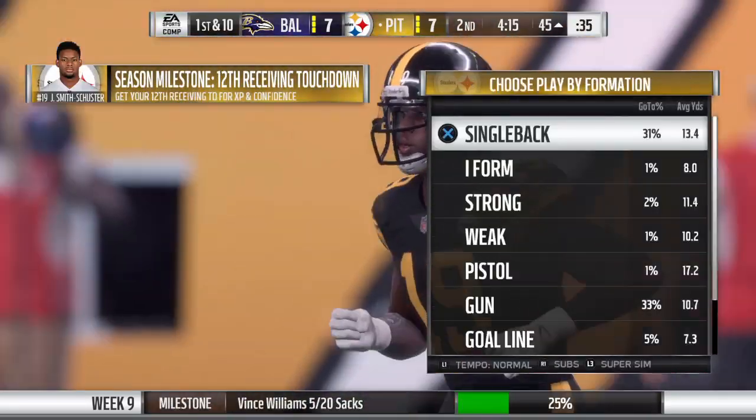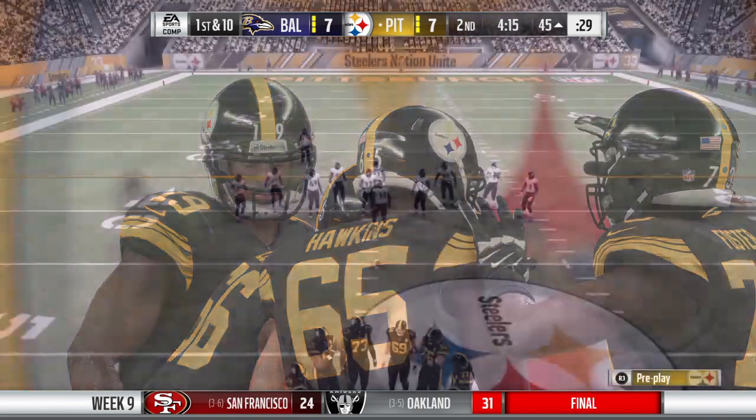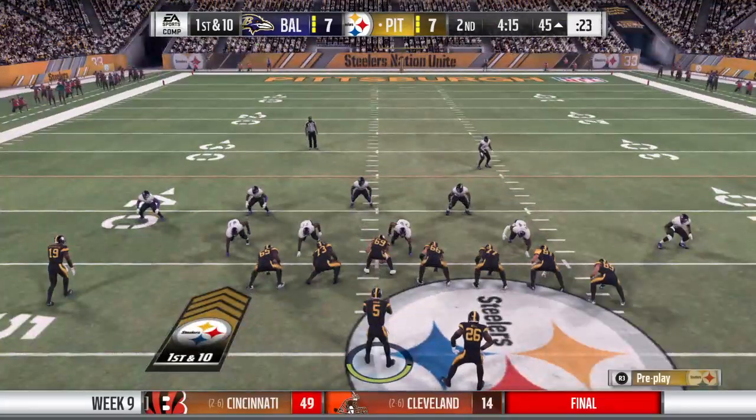Out comes the Steeler offense now, ready to see what they can do here. And, you know, certainly a lot of football left to be played. We're not into December yet, but right now where we stand, they're first place in their division. Looking good, looking to be a threat come January.